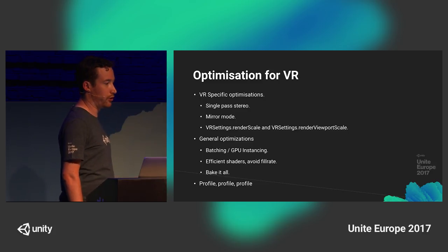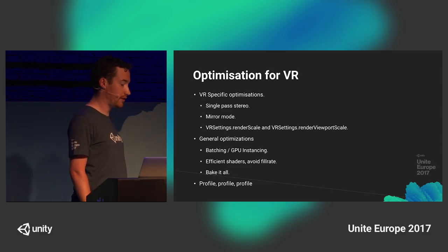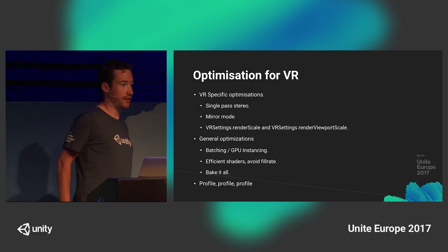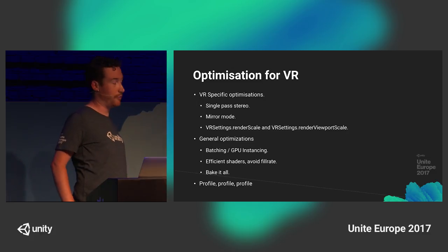Obviously, any general optimizations apply as well. Things like batching and GPU instancing are great, and are now supported on the majority of platforms, which is a good thing. Efficient shaders, that's something I can't stress enough. As soon as I learned how to write shaders, it blew my mind. It makes a huge difference.